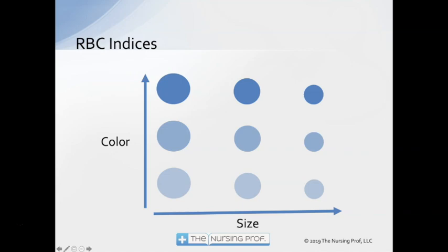As we take a look at the color, it can be just right. It can be too dark or too light. Again, too dark. Now, first of all, what's causing the color? The color is caused by the amount of hemoglobin that's in the cell. Well, geez, too dark means there's more hemoglobin. Again, we've got a big, strong cell with lots of hemoglobin in it, right?